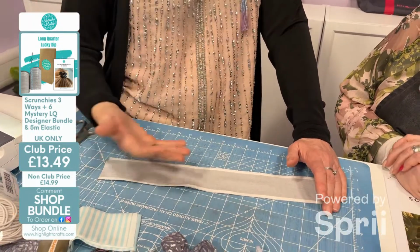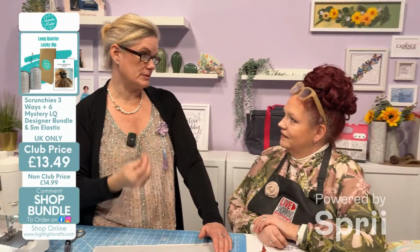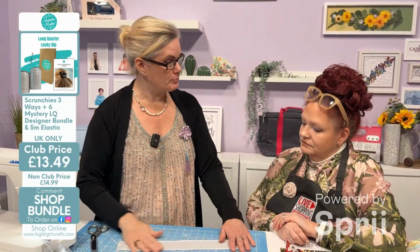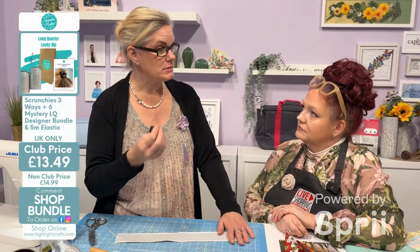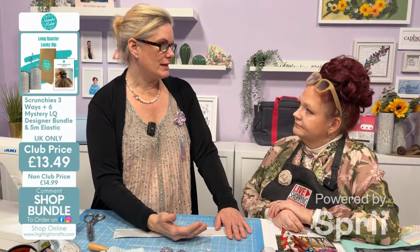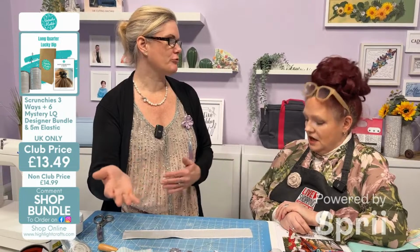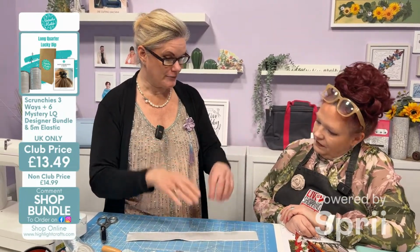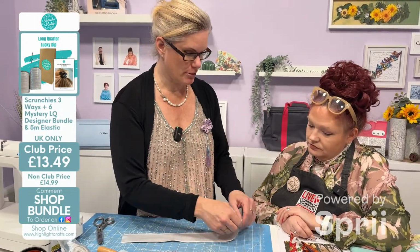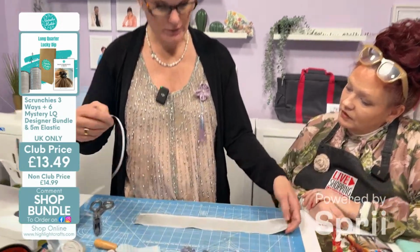The other thing is, because I fly it in, if it's got cold, then sometimes that can affect how sticky it is, in which case just put an iron over your fabrics. That slight warmth will reactivate it. So if you've had it in the car overnight and it's been cold, you can reactivate it rather than thinking it doesn't work. It's a low tack as well.